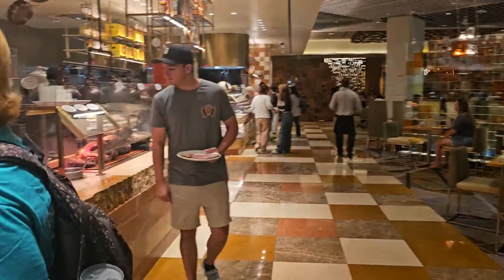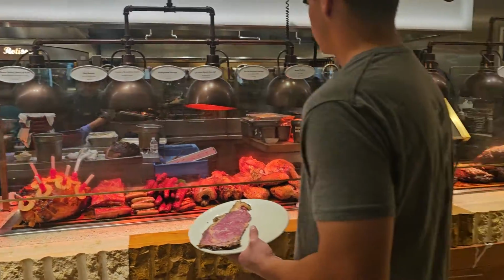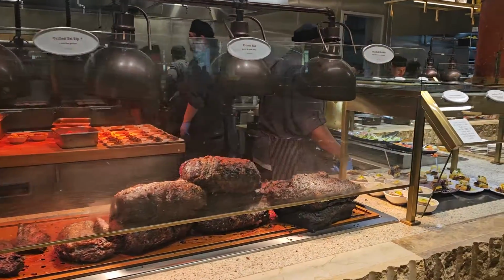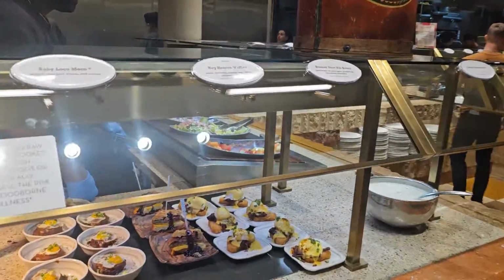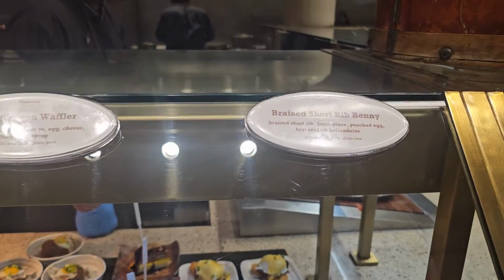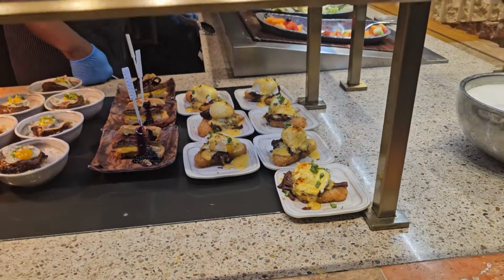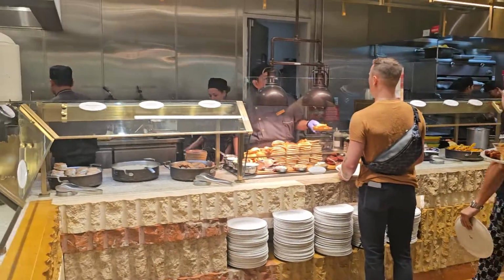One of my favorite parts is the carved meats stations, and they've got two whole sections of that. My friends enjoyed the pork belly in particular. Looking at that, the short rib, which is on that Benedict, was very, very good, and having it on top of the hash browns, I think, would be fantastic.